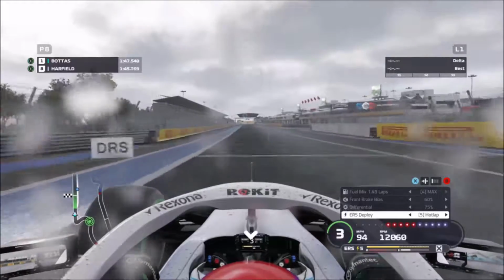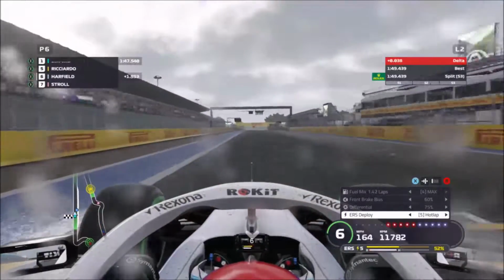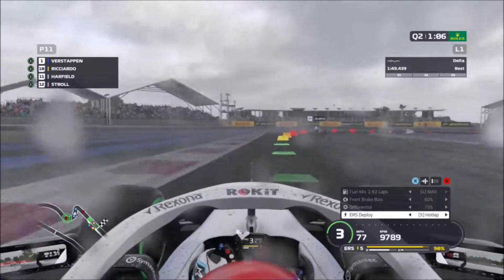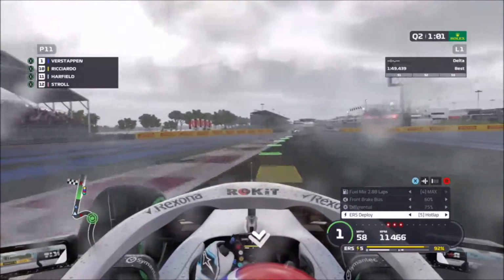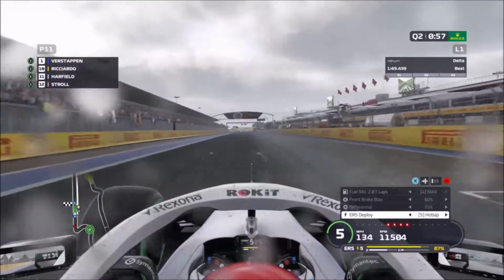I doubt we'll be able to get into Q3. We haven't so far this season. We didn't manage to do it in Monaco, but we set an original lap time of 1:49.4 here in intermediate conditions in France. But this is going to be our final lap time, going a little bit wider through the final corner, which gives us a better run down the start-finish straight, gaining us a little bit of time.